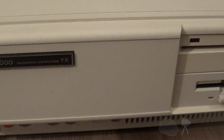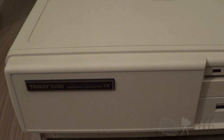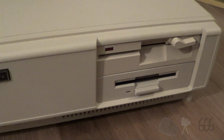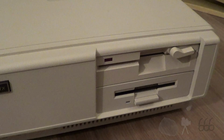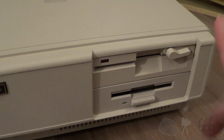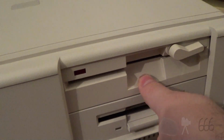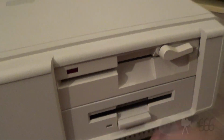Now, of course, that's not to say that the Tandy 1000 did not take after the IBM PC in any way. It used the same 8088 processor. It got rid of the PC Junior's cumbersome and not very well received cartridge slots in favor of standard floppy drives. The original Tandy 1000 had a single 5¼ inch 360K drive. We'll get into this one in a minute.